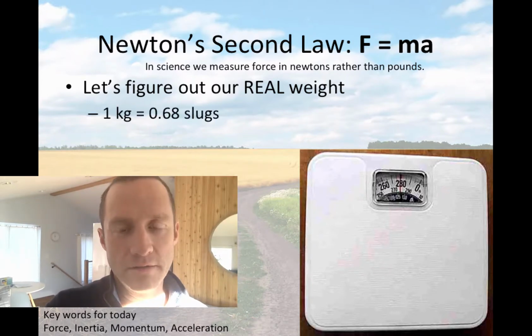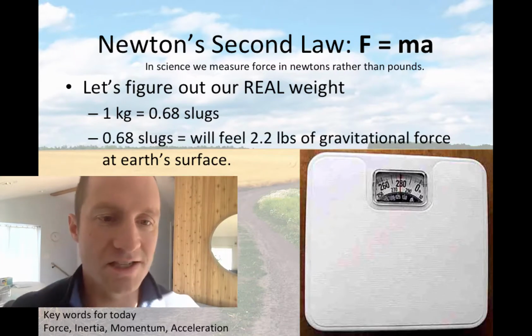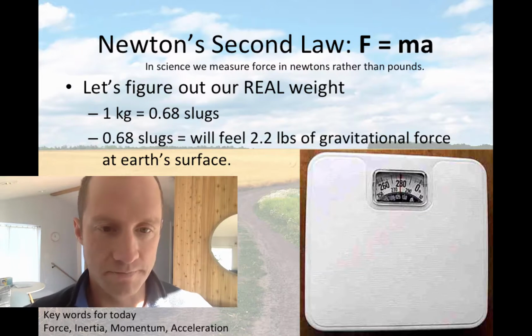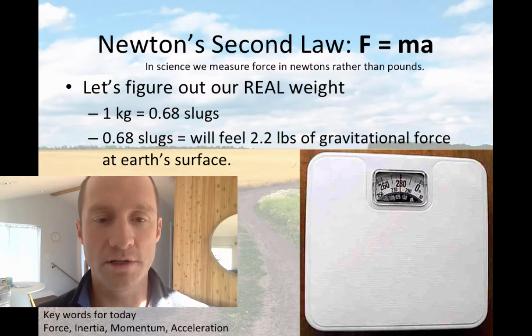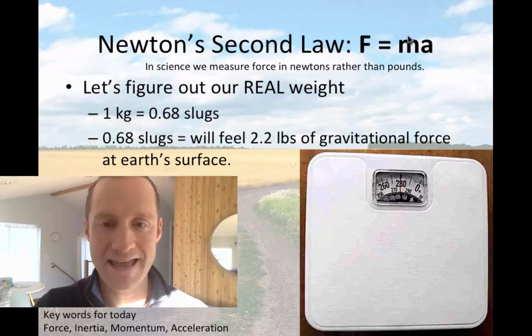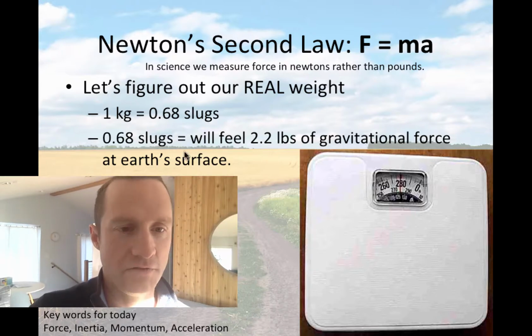So I weigh 175 pounds, and if we know that 1 kilogram is 0.068 slugs, and a slug is the unit of mass that we use in the English system, so if you are 0.068 slugs, you'll feel 2.2 pounds of gravitational force at Earth's surface. That means that if we want to figure out our mass m, over here in this F equals ma, in kilograms, we're going to have to take our weight in pounds and divide it by 2.2.